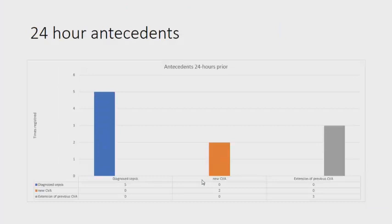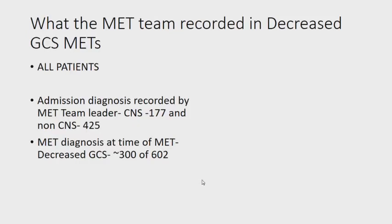24-hour antecedents, quite importantly: in the 24 hours prior to a med call for decreased GCS, a significant proportion of patients had sepsis diagnosed. The med team leader recorded a CNS cause for the hospital admission in only about 1/3 of patients, whereas in 2/3 of patients the med team leader said the hospital admission was not due to a central nervous system cause. And at the time of the med call, the decreased GCS was recorded in only about half the patients. So in half the patients, maybe the ward nurses recorded the GCS wrong, or by the time the team arrived, the GCS was back to 15.